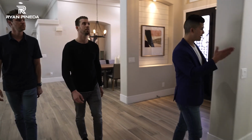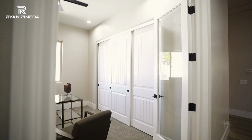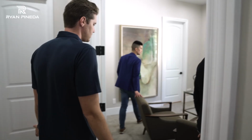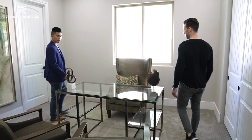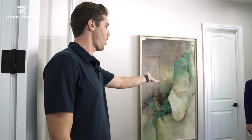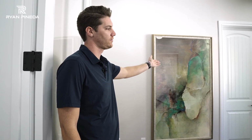So over here, you got a nice office going on. I like this. Yeah, we staged it as an office. I think it'd be nice to have in the home, but it actually counts as a bedroom because we added a closet and we happen to open up to this bathroom here, so now we have Jack and Jill.